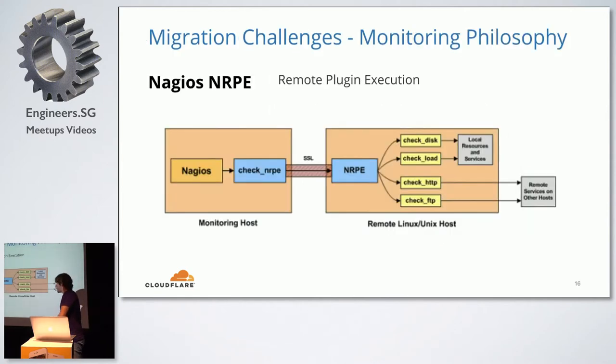So comparing with Nagios again, this is how Nagios works, or used to work at least. You have the Nagios remote program execution, which communicates with the server, and the server will execute a script, right? Zabbix does it in a kind of similar way too. So Zabbix also relies on a client-server architecture. This is more or less the old school monitoring.